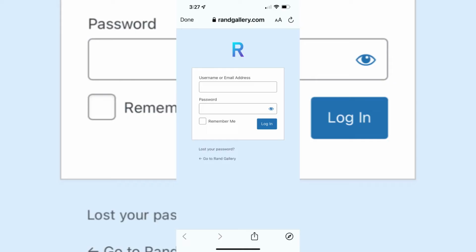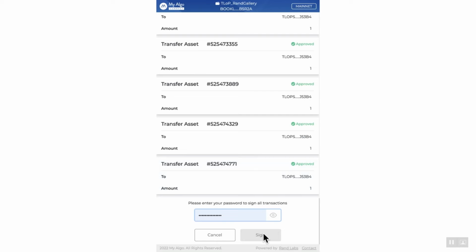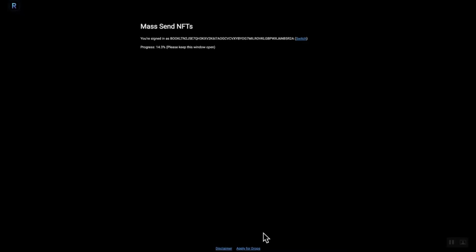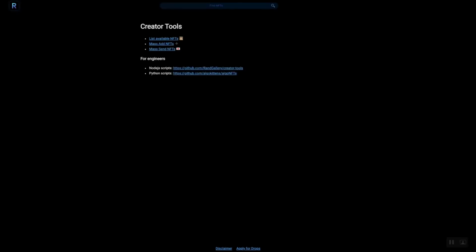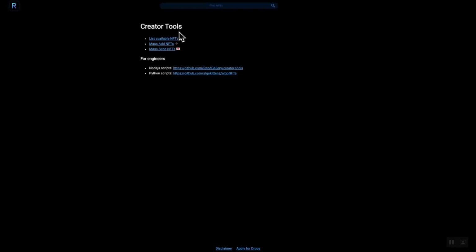And here we go to Rand. This is the back end of my shuffle platform, but he also has some mass sending tools. So I had a collection in there. So basically, I just found out what they were, and I'm going to send all of those NFTs with the click of a button to another account to empty it out, because whatever's in the shuffle account will be shuffled. So going to the other account, this is the account that I just created them. There's 79 ASAs. ASAs are the number of the blockchain, the identification.